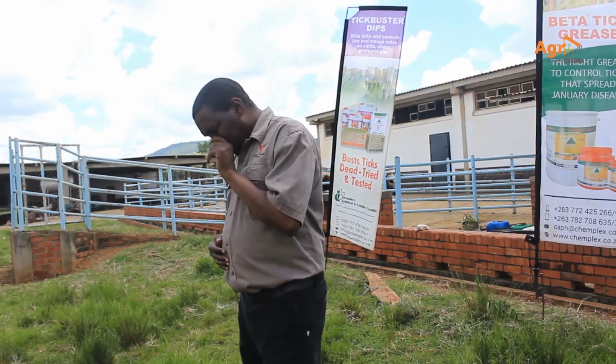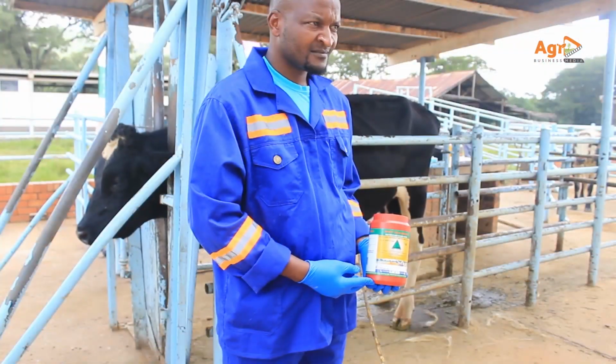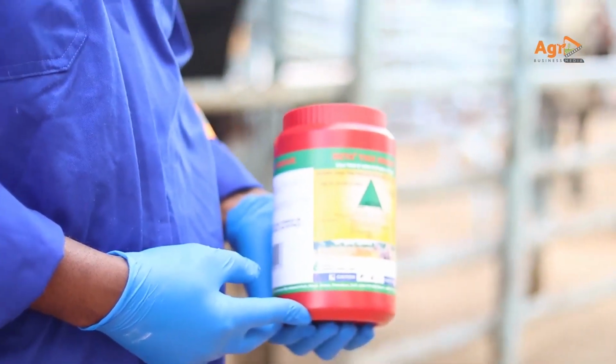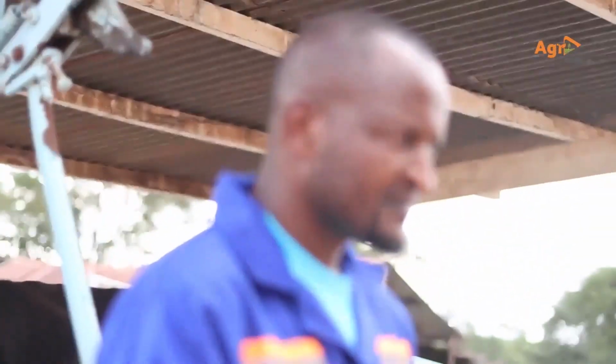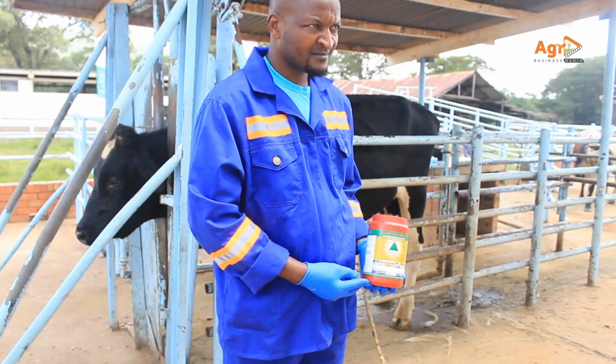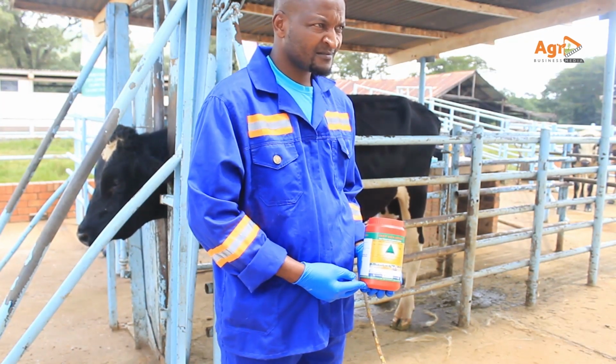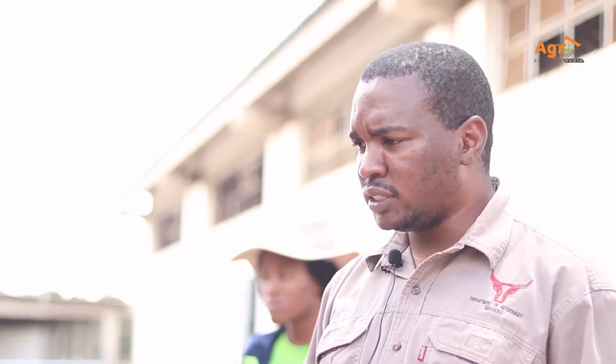Tick grease is an important supplement to the dipping process. It can be applied as a spot application on our animals. So it is recommended to apply tick grease in between dipping sessions on the specific tick feeding sites. Tick grease is to be used on the external areas only. It is applied on hairless areas because it sticks better where there are no hairs. So before application, it is recommended to shave the area first so that the tick grease can stick better on the hairless areas.